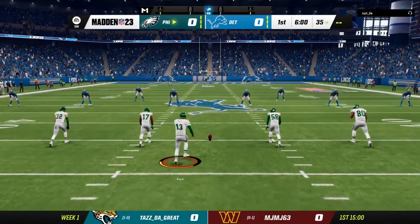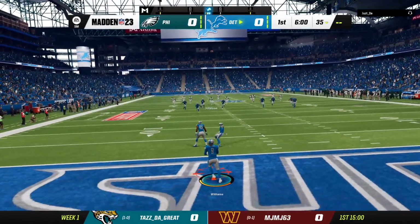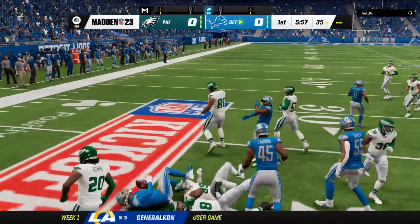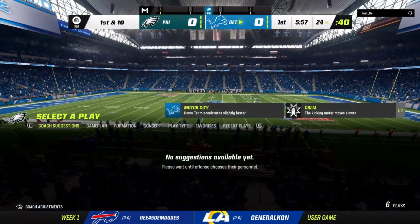Charles and I have been looking forward to this one all week, and we are underway from Ford Field. On the end zone, here comes Williams. And he'll be stopped right around where he would have been had he gone down to a knee.